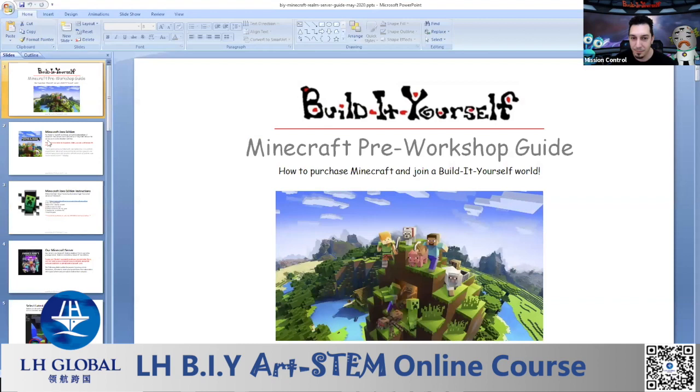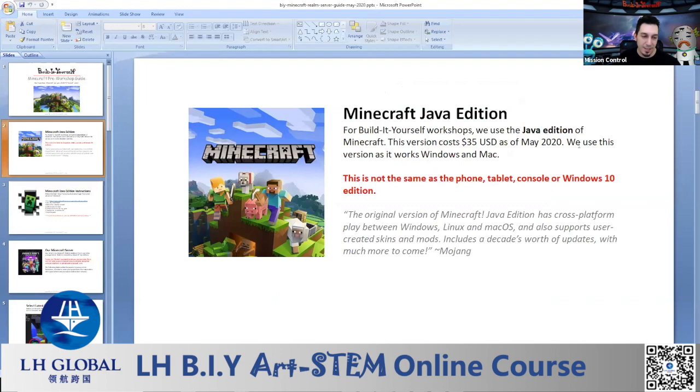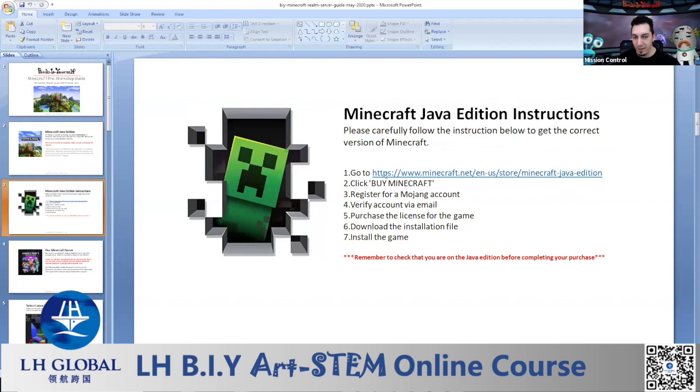So the first thing is, Java Edition costs $35 USD as of this month, last time I looked at it. And it's a specific version, like we mentioned. If you don't have Java Edition, you can still play Minecraft, you just can't play on our server. In this PowerPoint, there's a link to Minecraft on how to get the Java Edition specifically. We can send this back around to make sure everyone has a copy of this.